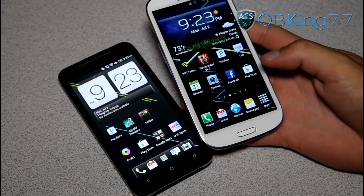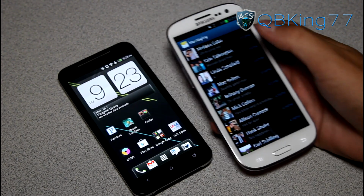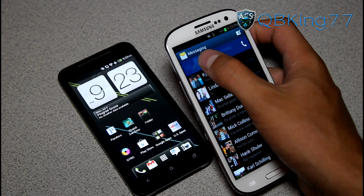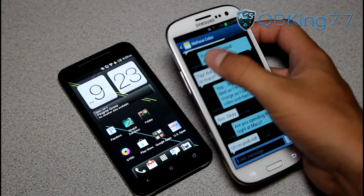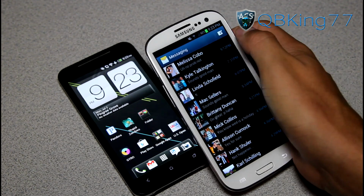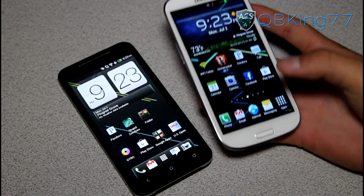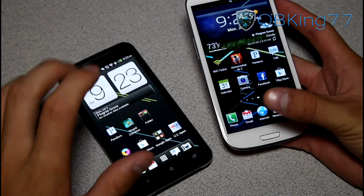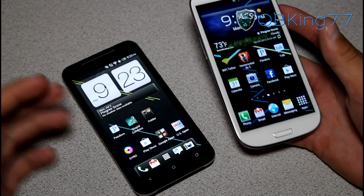Another cool feature though about the Galaxy S3 is when you go into messaging application or your contacts application, you'll see all your contacts come up. But what you can do is actually swipe from the left and you'll make a phone call, or if you swipe from the right, you could send a text message. So it's actually really cool that you could do that within this application. That's a nice TouchWiz feature. That's just something that the Galaxy S3 has over the EVO. It's just got all those little quick shortcuts over the EVO that I do like a lot.